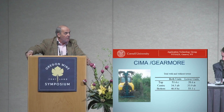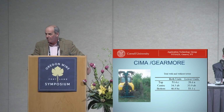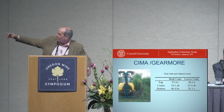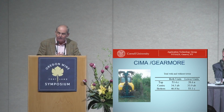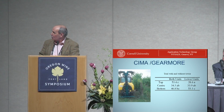You may have decided, no, we're going to go with modern sprayers. The Europeans have been growing grapes for centuries. They don't know about sprayers. So here's an example. I give you this. It is only an example. This is the Guillemot, as it's called on the West Coast. So it's an Italian Cima.